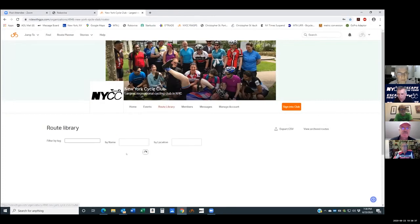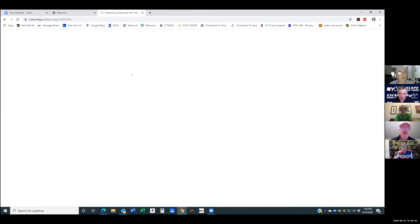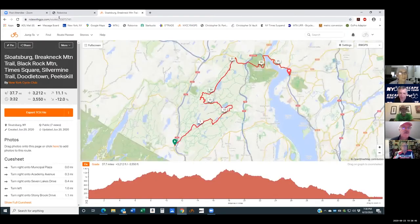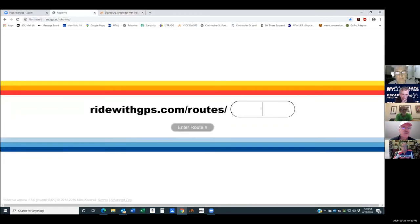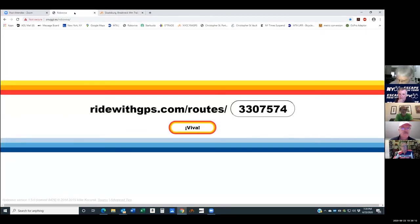I just want to show you, take a route number. When you're in Ride with GPS, you'll see this, it'll be anywhere from 6 to 8 digits. This one is 330-75741. Enter that number in this box here, 330-75741, and hit enter or click Viva.